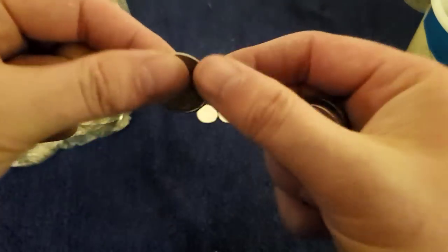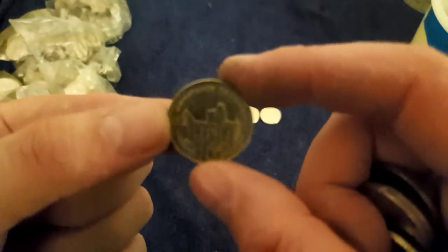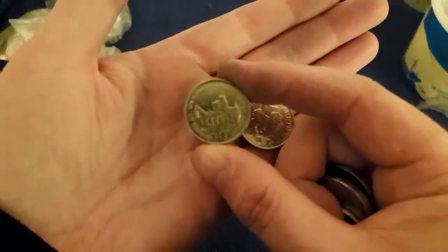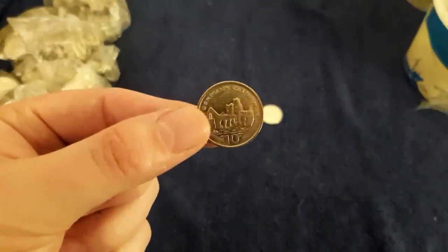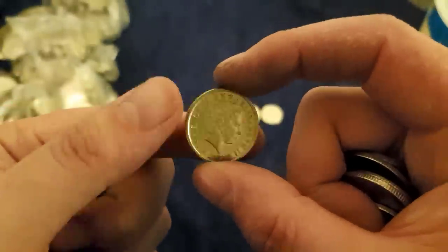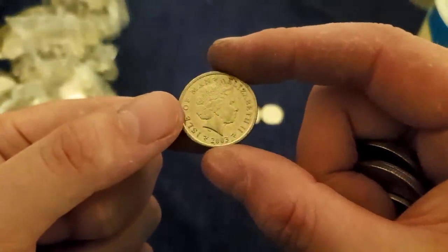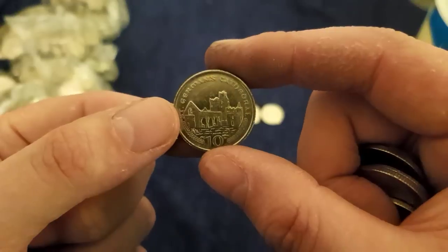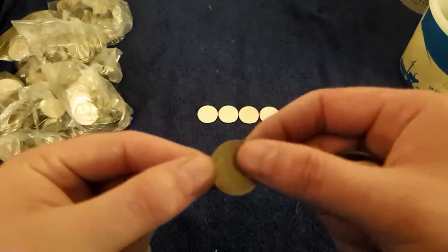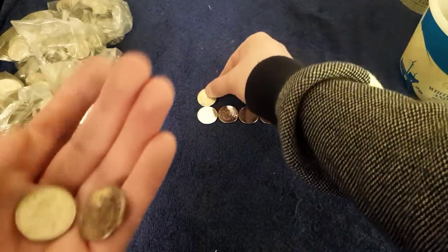Oh, what the? There we go, territory coin. Come on. Zoom, zoom. Not cooperating, is it? There we go. St. Germain's Cathedral, Isle of Man, 2003. I do like that one, that's a nice territory to find. Isle of Man always has nice ones as well as Gibraltar.